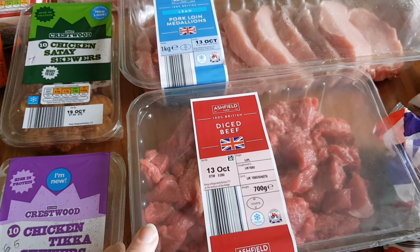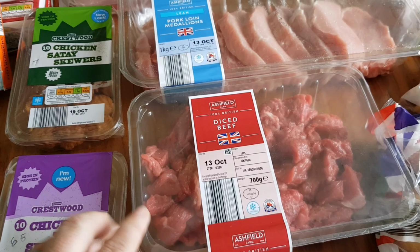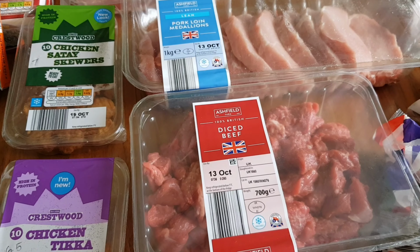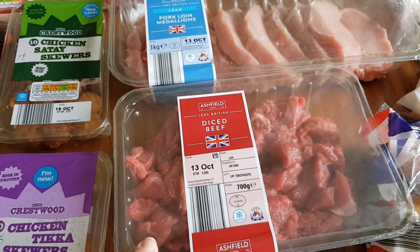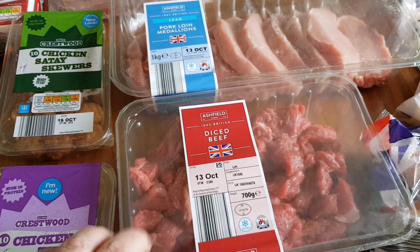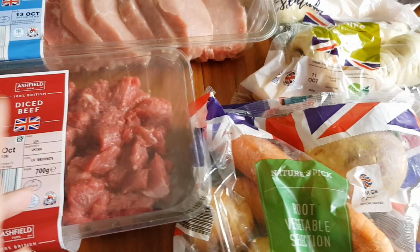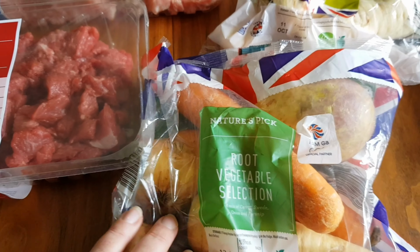So I picked up some diced beef and I've been really fancying a stew. And the reason I'm really fancying a stew is if anybody follows Miss Greedy's Home on Instagram, she's been having stew for breakfast and I've seen it on there for a few days. So this is her doing. I'm really fancying a stew. It's really healthy. I'm going to put it in the slow cooker later and have that tomorrow.